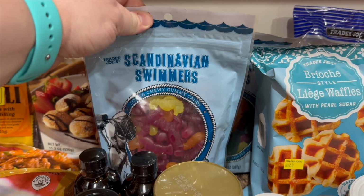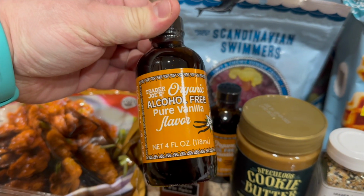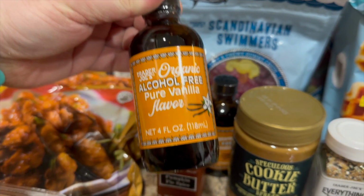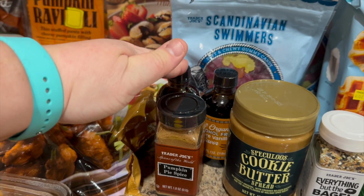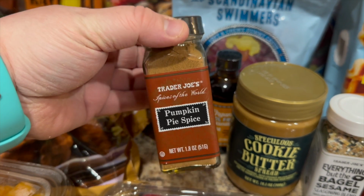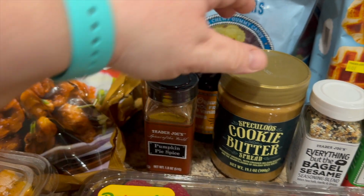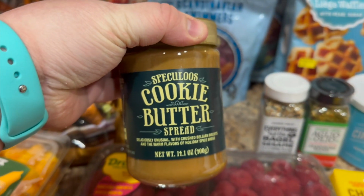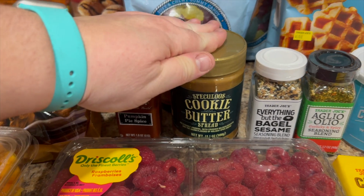Scandinavian swimmers are a favorite here, so I grabbed 2 bags of that. We like to use this alcohol-free vanilla extract when we're cooking for the kids. We usually make them like waffles. We meal prep waffles for them. So I grabbed 2 of those. They also had their pumpkin pie spice out, and I love their pumpkin pie spice. It's very like potent flavor, so I grabbed that. They only had 1 jar of cookie butter, and it's been a minute since I had cookie butter, so I was like, you know what, I'm gonna grab that this time.